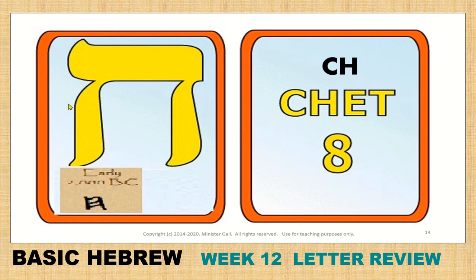It's also closed here. So you know that it's not the H because it's closed up here on the left. It's not open. And it's pronounced Chet. Chet has the numeric value of 8.